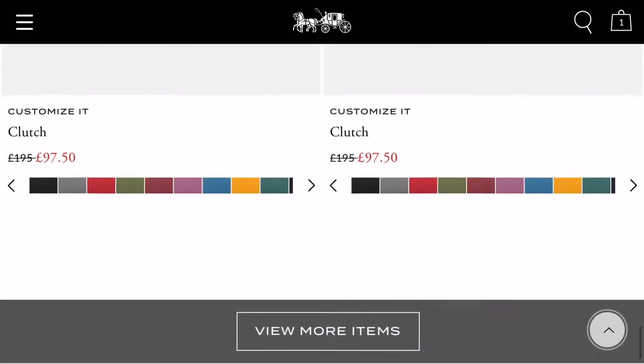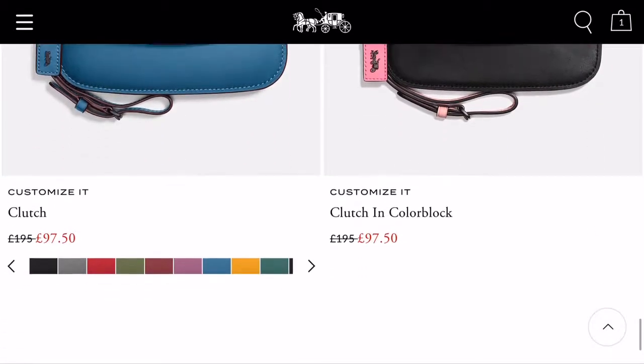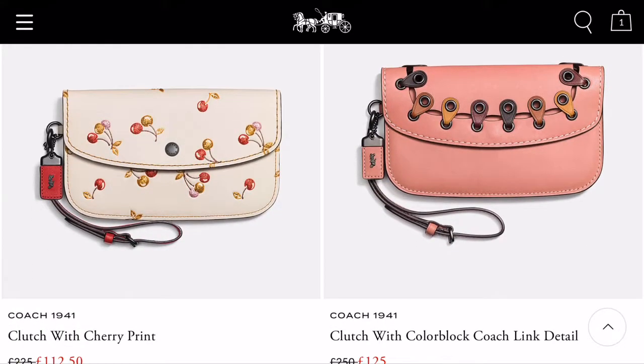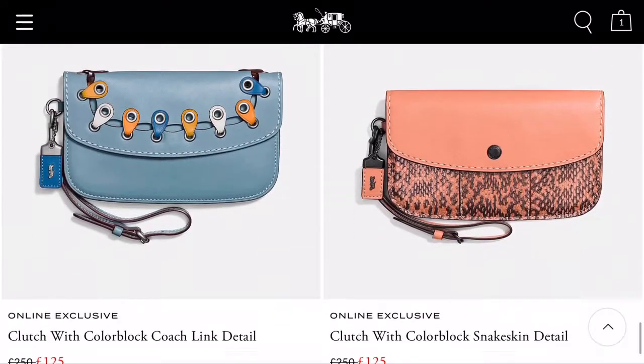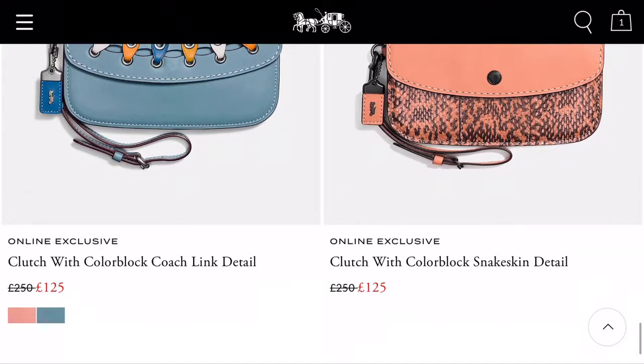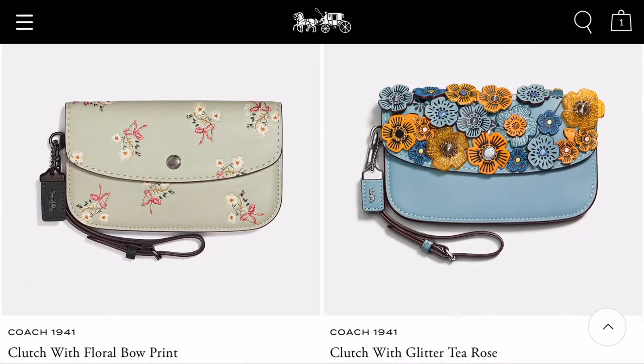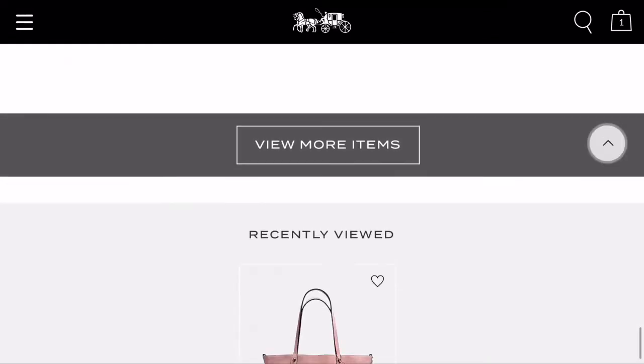So these are the clutch bags. I think they're a bit plain for a clutch bag, so I prefer these more colourful prints. Just feel like you're paying for something that's plain, you can just buy from a high street store rather than from a designer. I just feel like you've got to have something a bit more detailed.